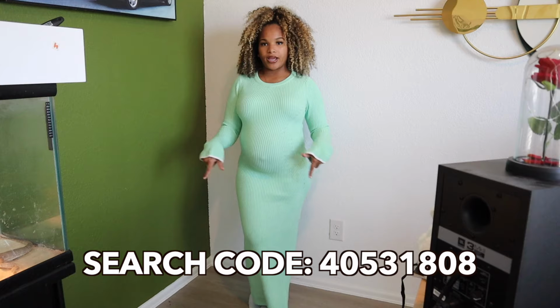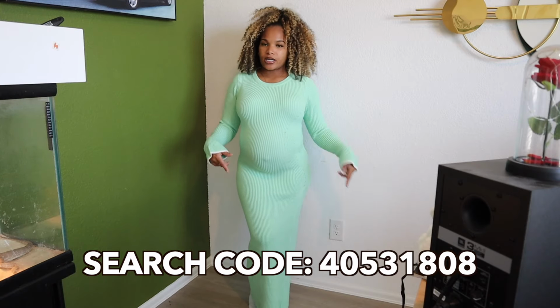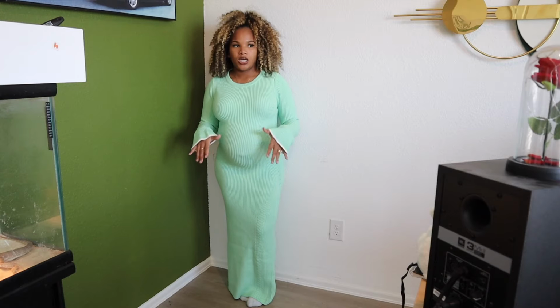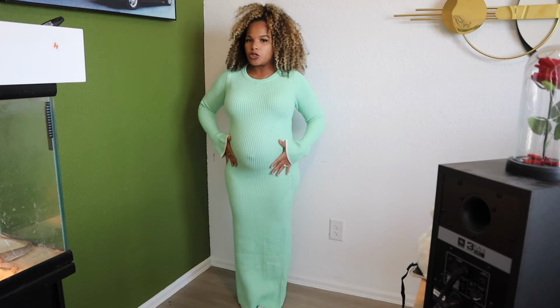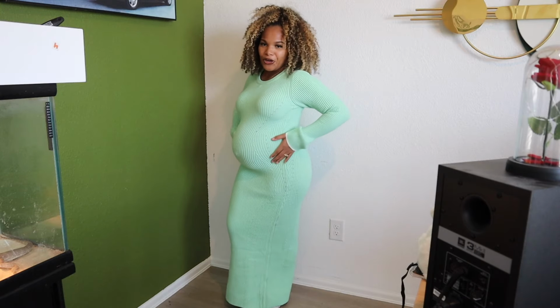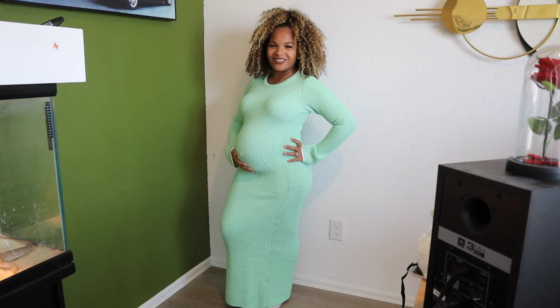I'll leave the search code right here, so you can look it up. I definitely really like this. This is really comfortable, the fit on this is almost perfect, y'all. I'm definitely giving this like a 9. My baby looking good in this, and I'm looking good, okay?